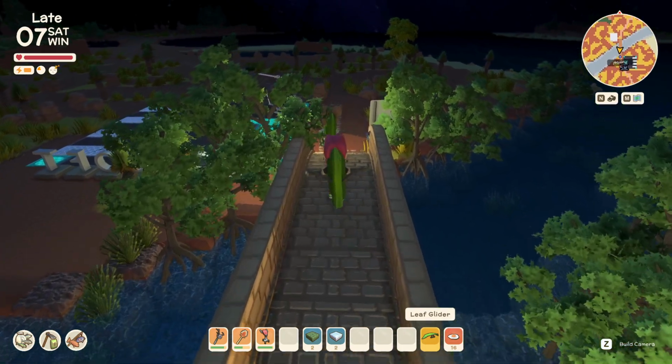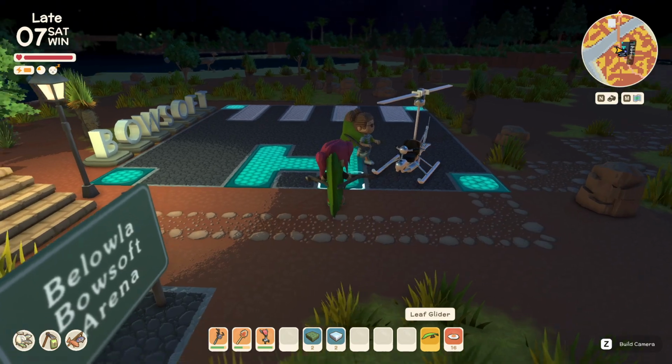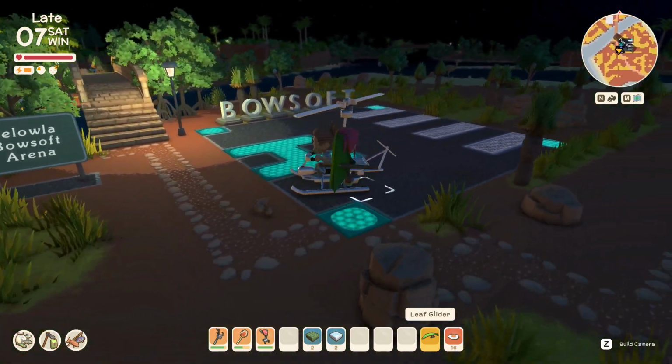So that was our take, and then I said, let's make a parking pad right out front. So that's ours. Really cool.